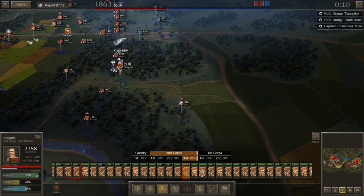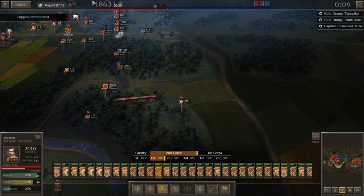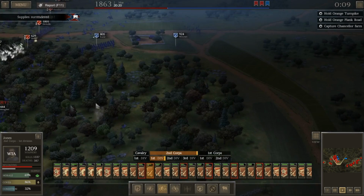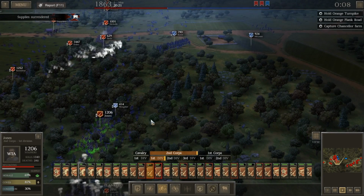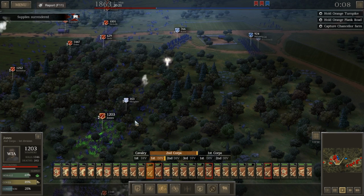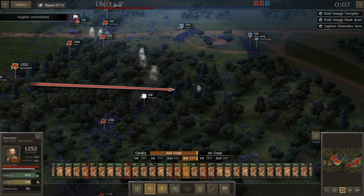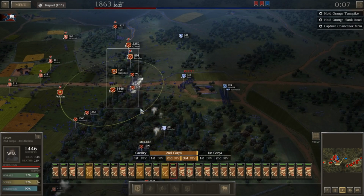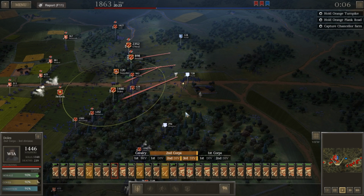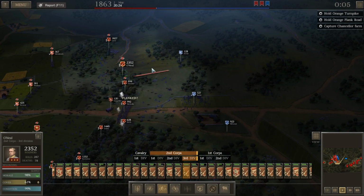Meagher, the Irish Brigade. All right, Iverson and Warren push. Supplies surrender. That's the ones we just charged. Bye-bye, Irish Brigade. Oh! Evaporating from the field of battle. Okay, so let's form a new line here and start advancing. Our troops are naturally exhausted. That makes sense.